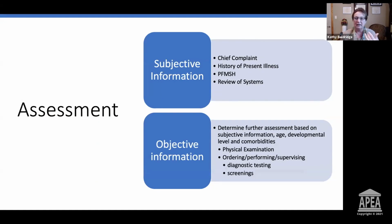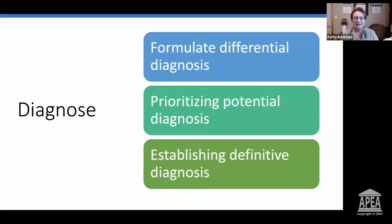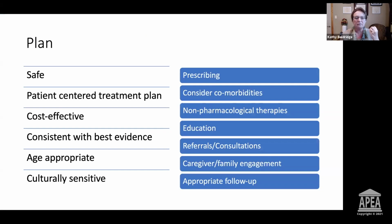For assessment, you're doing subjective information and objective information. So if you were weak in assessment, those are the areas that you need to focus on for heart failure or for herpes zoster or whatever it is that you're looking at. What's the patient's chief complaint? What's their HPI? What's their history? Those sorts of things. That's what constitutes the assessment domain. In diagnosis, differential diagnoses are going to be included in there. How to prioritize your differential diagnoses, because that's going to drive your plan, and establishing a definitive diagnosis for that patient.